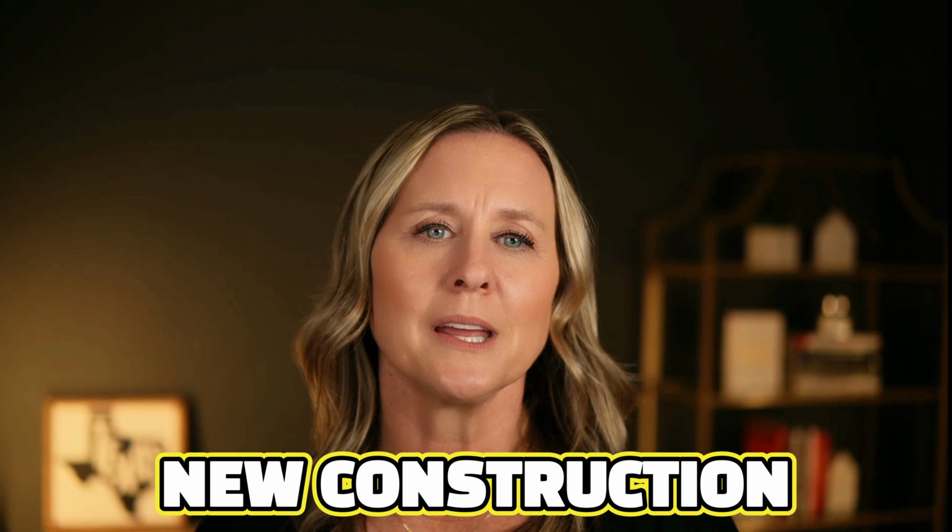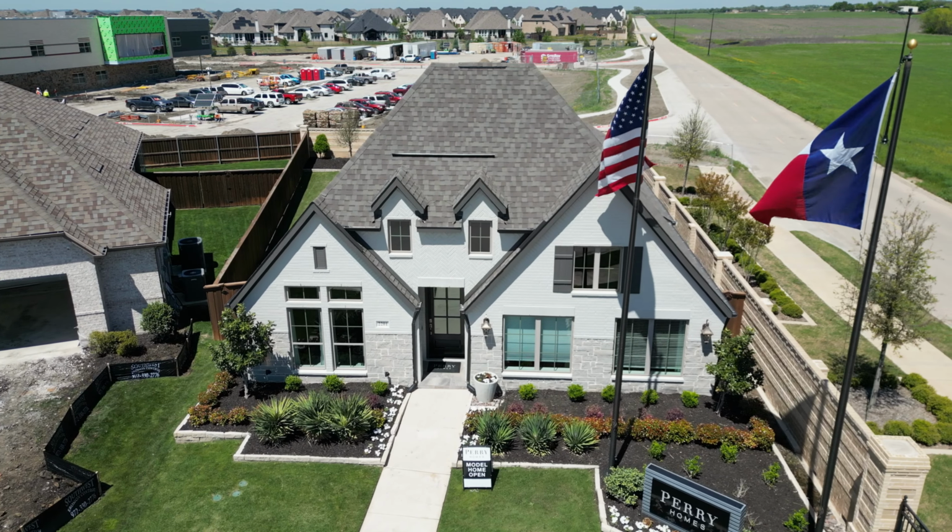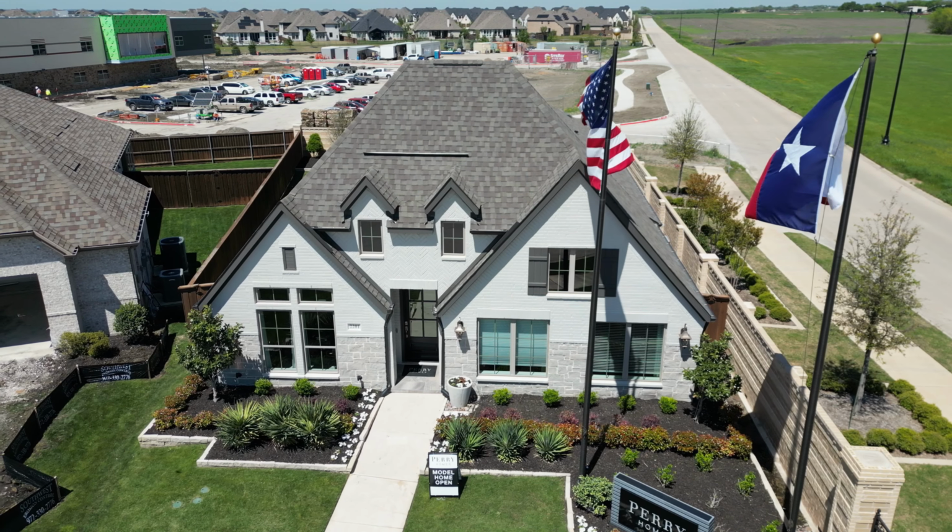If you're thinking about buying a new construction home in the Dallas-Fort Worth area, well, you're in the right place. Today, we're going to dive into the top 12 biggest Dallas home builders that are building all throughout the DFW area. These are going to be the new construction builders with the largest presence, not necessarily the ones that are maybe the most popular or the ones that have the highest quality build, because we do know that a lot of people are going to have some very strong opinions about that.